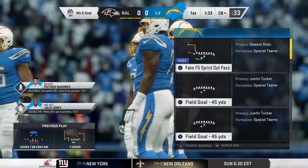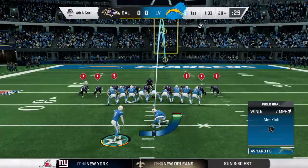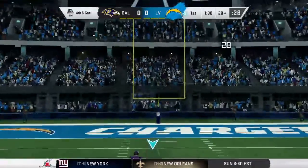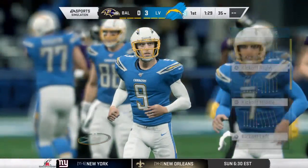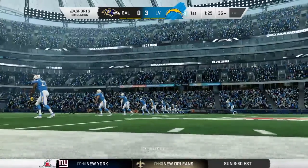Well, so a drive that spans all that time, and yet you may only come away with 3 points here. Well, your defense, they actually like these long drives. They get to rest over on the sidelines for a while. But when you're not finishing with points in terms of touchdowns, that's frustrating. They've got to figure out how to close out these long drives and get 6s instead of 3s.